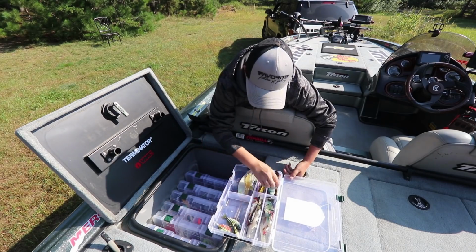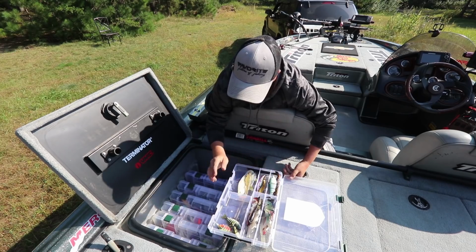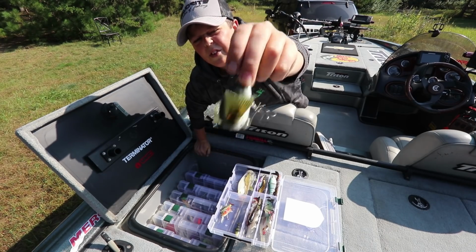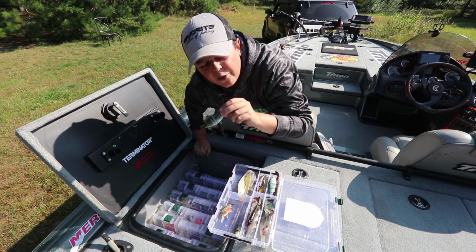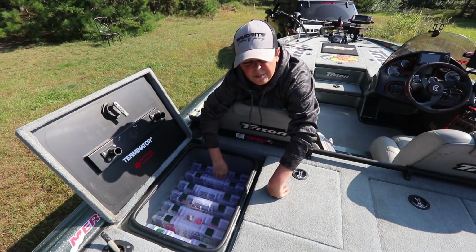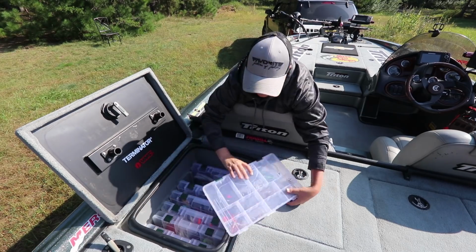Not a huge swim bait guy. But if I had to choose one, it'd probably be this little Bayoa baby bass. This thing's juicy. I've gotten a few smallmouth on this. I believe Nick's gotten some smallmouth on this too. I wish I was a big swim bait guy, but I'm just not. Never really used them.